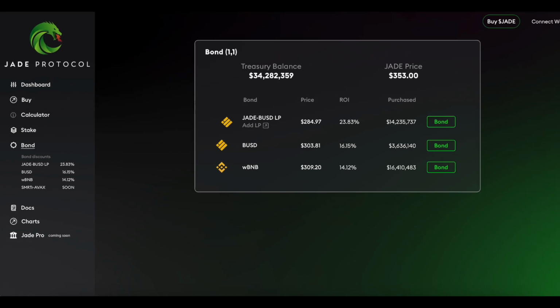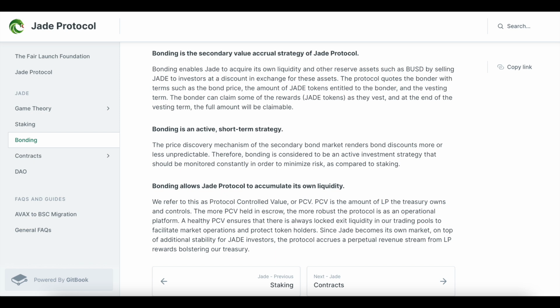Bonding. Bonding is the secondary value accrual strategy of Jade Protocol. Bonding enables Jade to acquire its own liquidity and other reserve assets, such as BUSD, by selling Jade to investors at a discount in exchange for these assets. The protocol quotes the bonder with terms such as the bond price, the amount of Jade tokens entitled to the bonder, and the vesting term. The bonder can claim some of the rewards, Jade tokens, during the vest, and at the end of the vesting term, the full amount will be claimable.